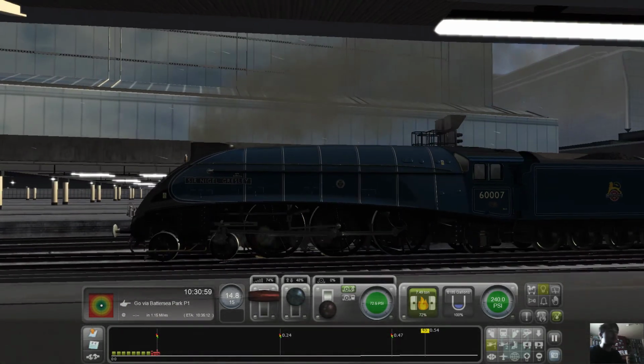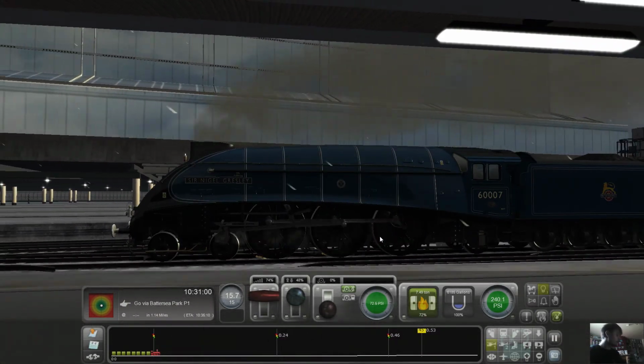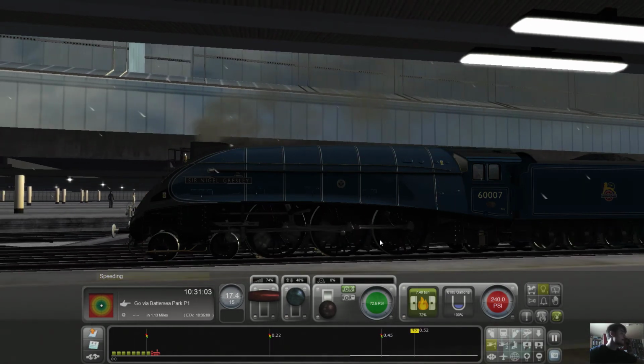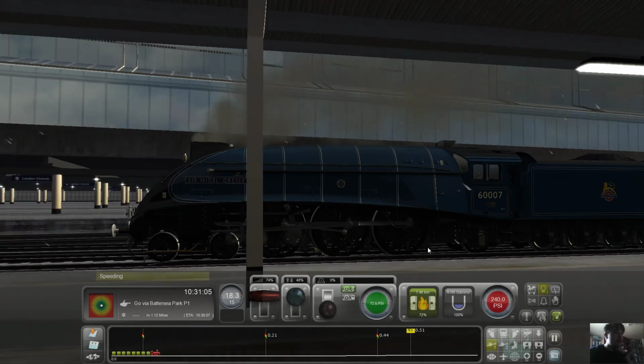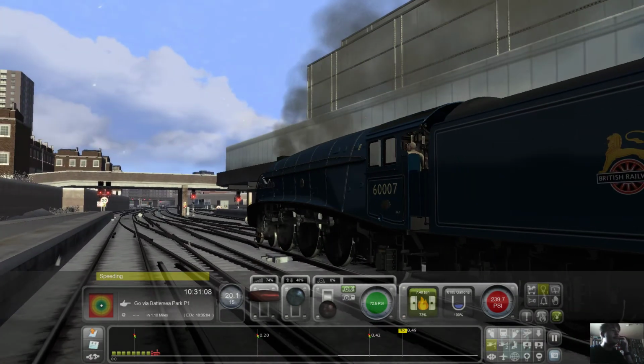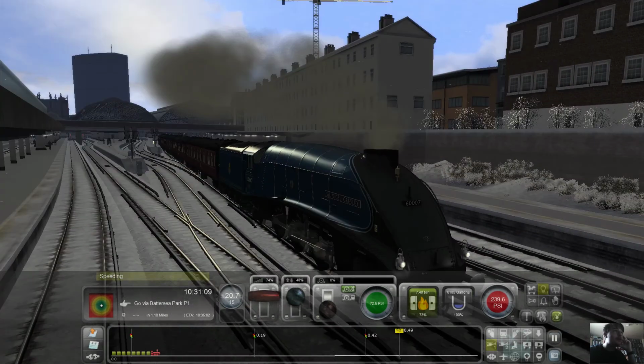Well, let's give it a bit of power. And once again, yeah, we're speeding, but we have permission to do it. We're speeding illegally. Alright, let's just pull out of Victoria.